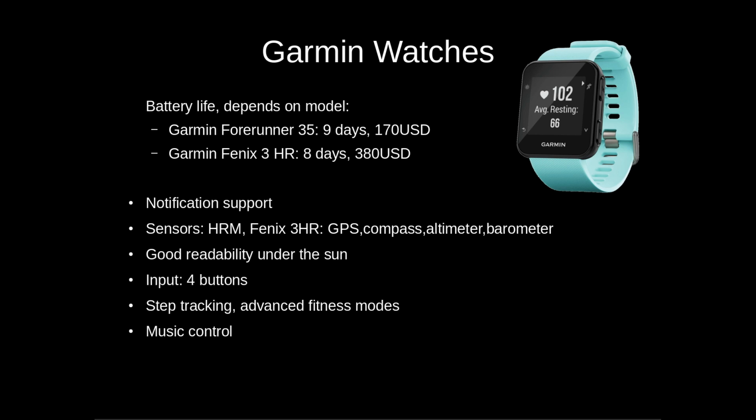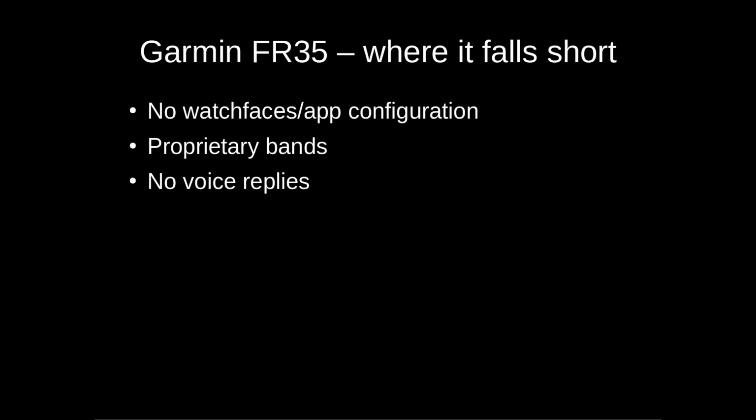It also has music control, so that's a big one. Proprietary bands, I don't like proprietary bands because they are expensive. No voice replies and no SDK.